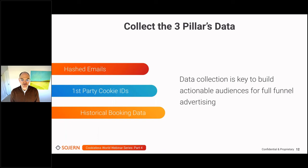And then finally, historical booking data. This allows for a more robust profile by combining online and offline data so that you can better understand your customer and share that data in a meaningful way to get it activated.